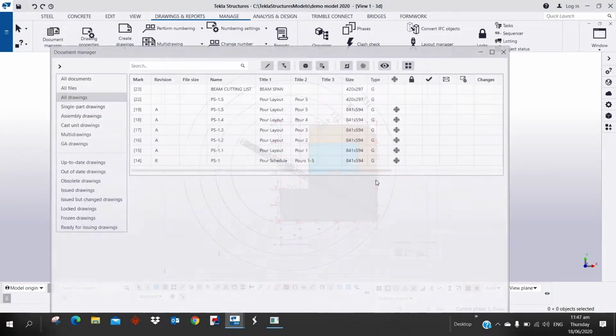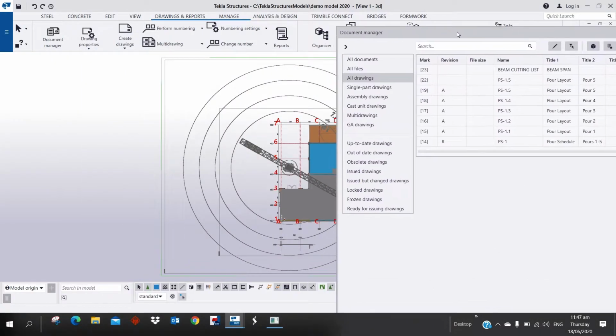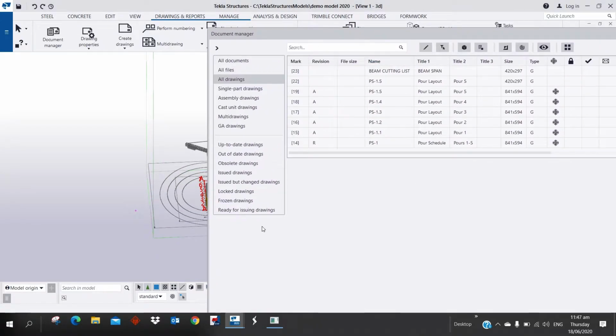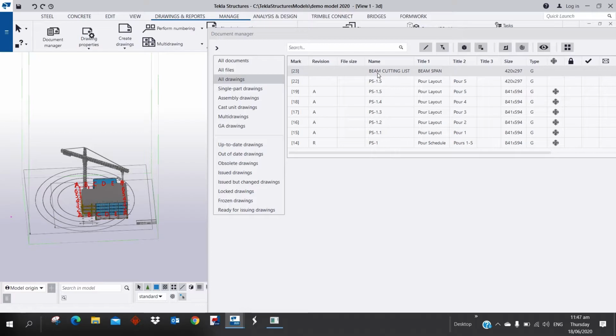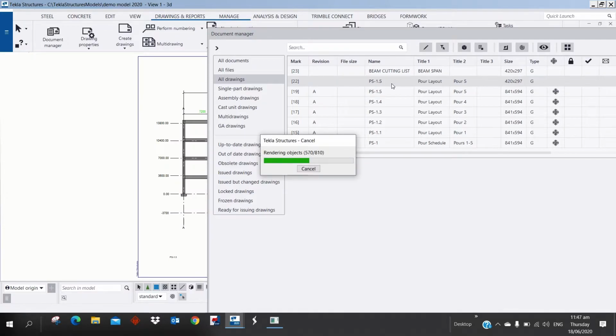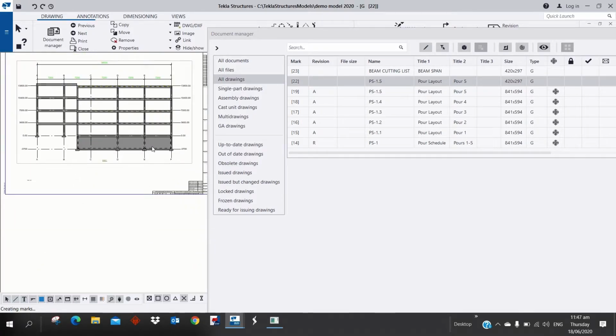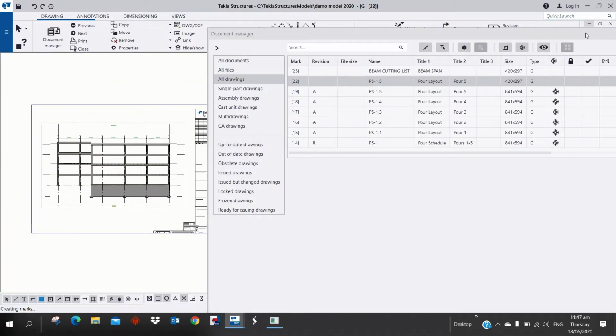And then the next thing is how we manage to put it on the site. So let's make a drawing. I have here a ready drawing. Let me show you one sample. Okay, this is the drawing, our section grid elevation view for grid 1. This is how the 2D drawing looks in Tekla Structures.